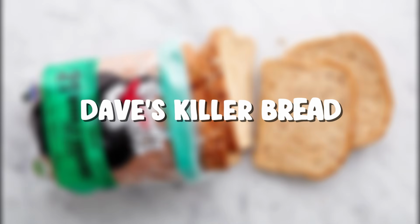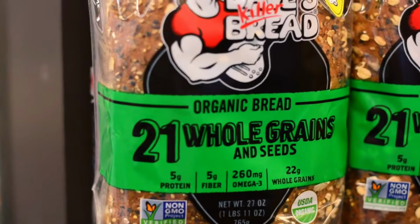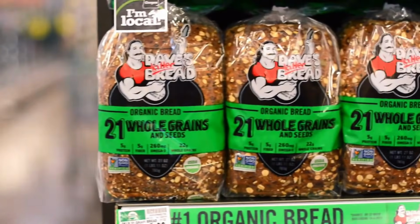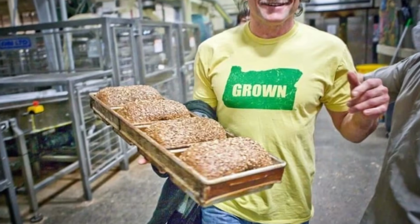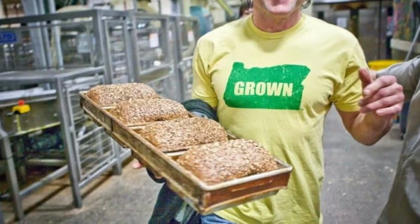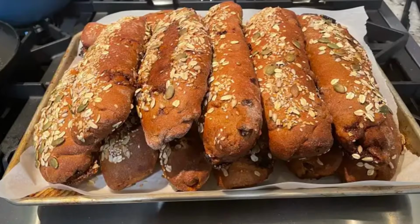#2. Dave's Killer Bread if you buy organic and skip the sugar varieties. I want to add a footnote here. Dave's Killer Bread does make some varieties with no added sugar beyond what naturally occurs in the grain. Their Power Seed variety and some of their thins have shorter, cleaner panels.